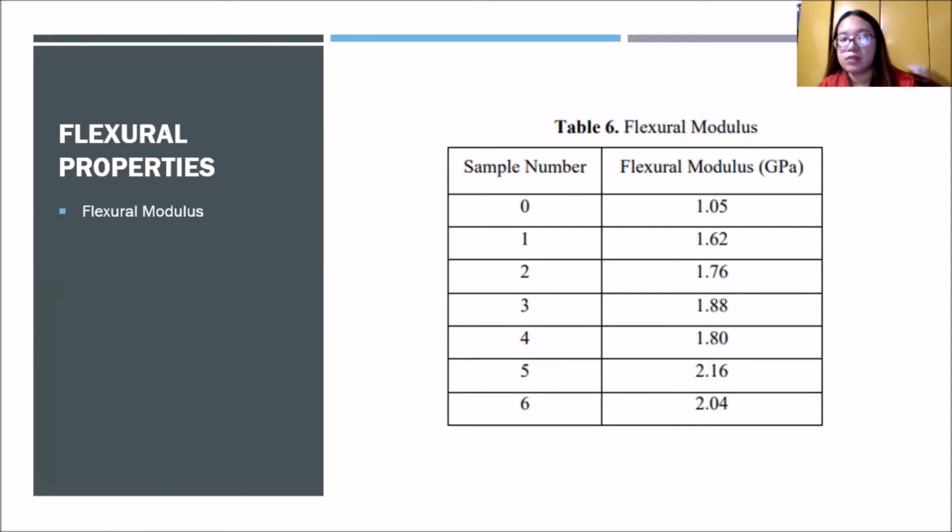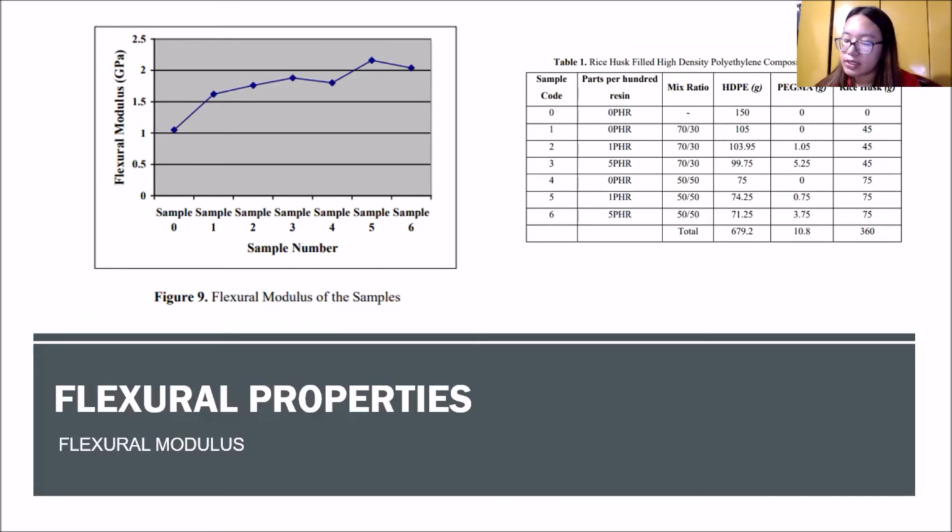Next would be the flexural modulus, or the flexural properties. And as I've said earlier, the modulus is not quite dependent on the compatibilizer and is dependent on the rice husk. So flexural modulus, on the other hand, pertains to a measure of the stiffness or resistance to bending of a material when force is applied to the sample's edges. So it was observed that the composite increases its stiffness as the filler loading increases, or in other terms, there is an increase in the flexural modulus with an increase in the filler loading.